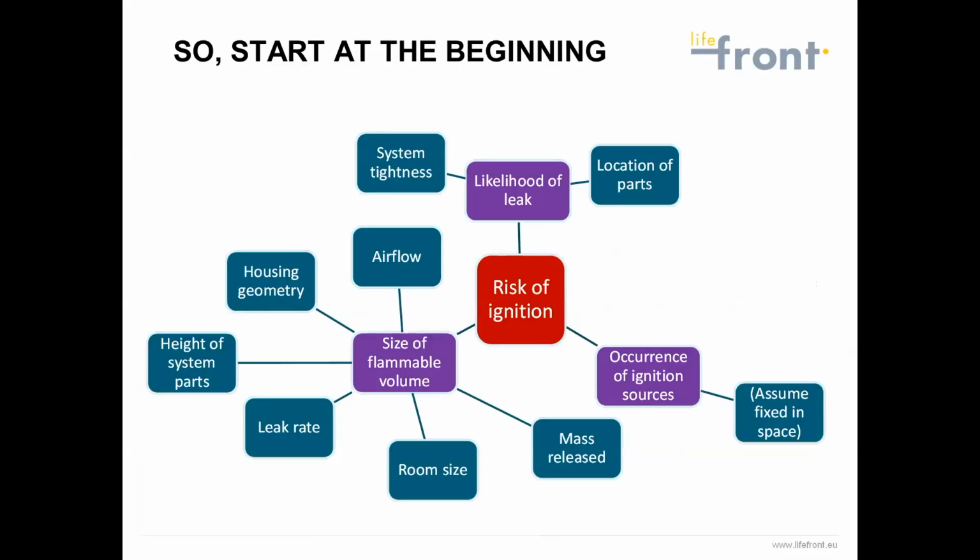So what we decided to do was go back to the beginning and try to think about this whole issue on a fundamental basis. So the main issue is the risk of ignition. And then we say, well, what are the elements that contribute to that risk of ignition of flammable refrigerants or A2 or A3 refrigerants? So there's the likelihood of the leak, which is affected by system tightness and the location of the parts. The occurrence of ignition sources, which need to be addressed inside the equipment, or, okay, we assume some nominal values outside. But then most significantly, the size of the flammable volume.